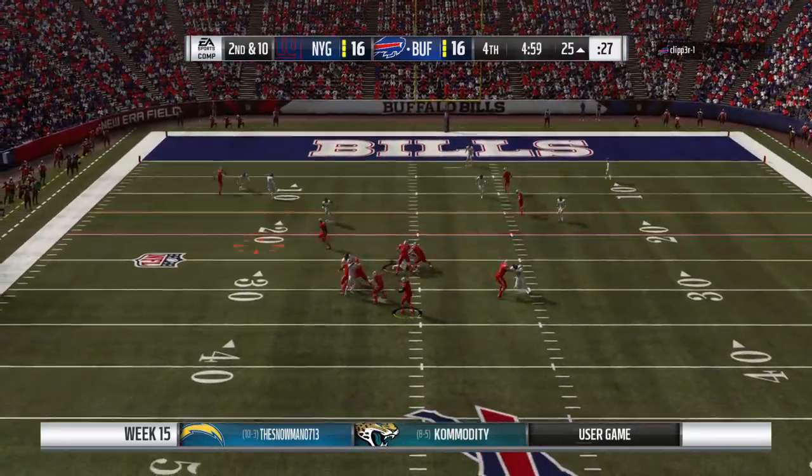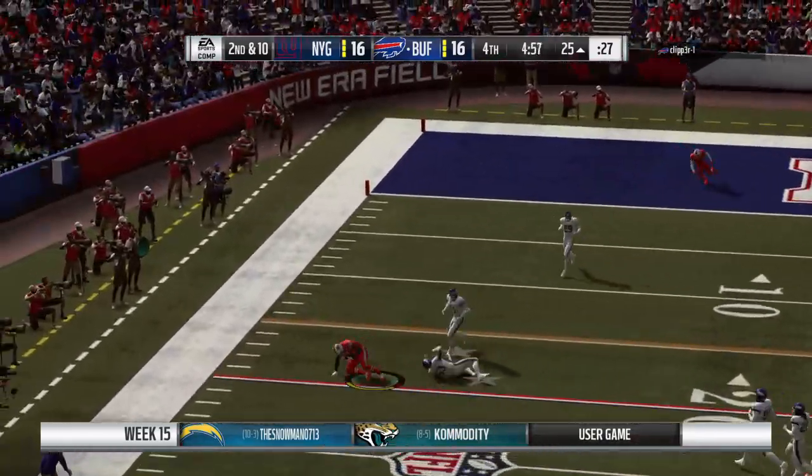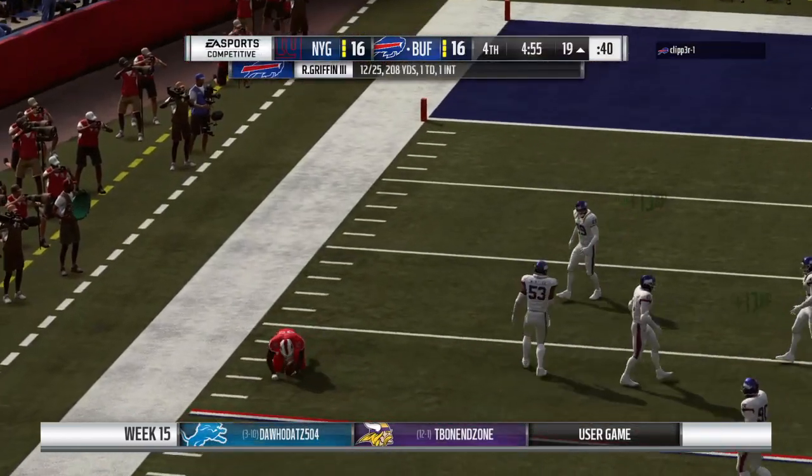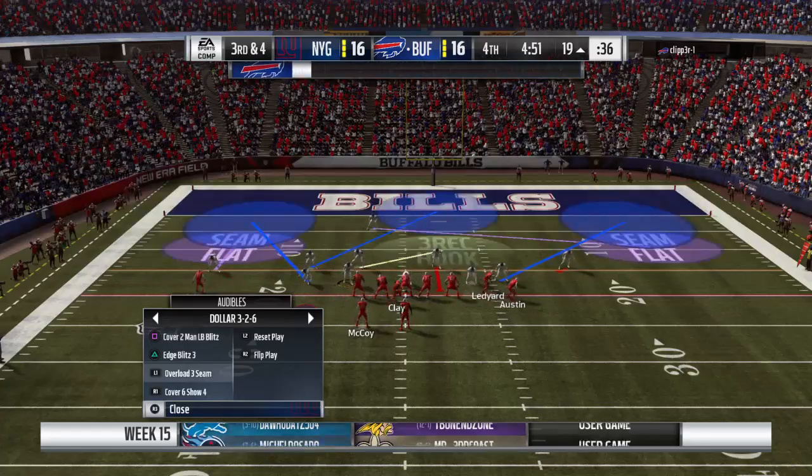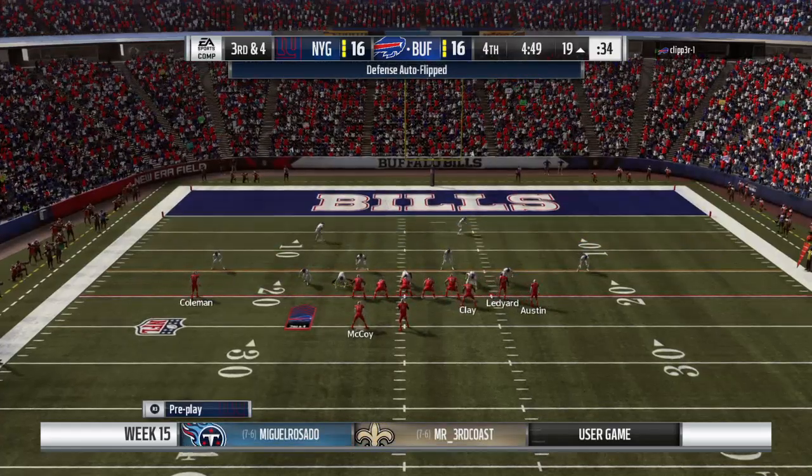To throw again, Griffin. Left side here, caught by Clay. And he'll be brought down inside the 20 at the 19. 6 yards is the pickup, and that'll lead to a third down.